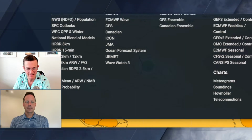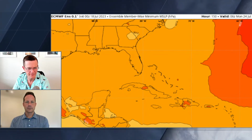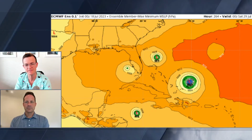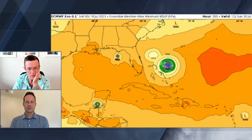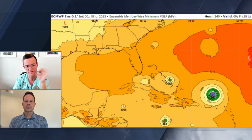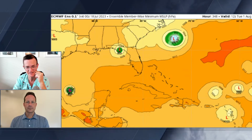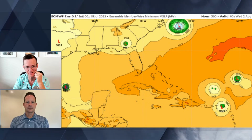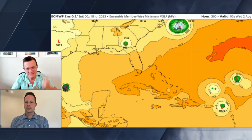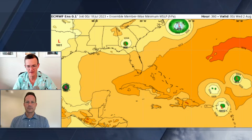And if we look at the European ensembles, it's the same kind of idea, where we've got some ensemble members that are wanting to try. What's interesting to me is that the European, while operationally it does not show anything, has this two cluster thing. The first cluster is more around Florida. You've got one going across the Yucatan into the Gulf, and then this other secondary cluster on the right side that's recurving early. So I think the ensemble members are picking up on something. The question is, what direction do we go here?